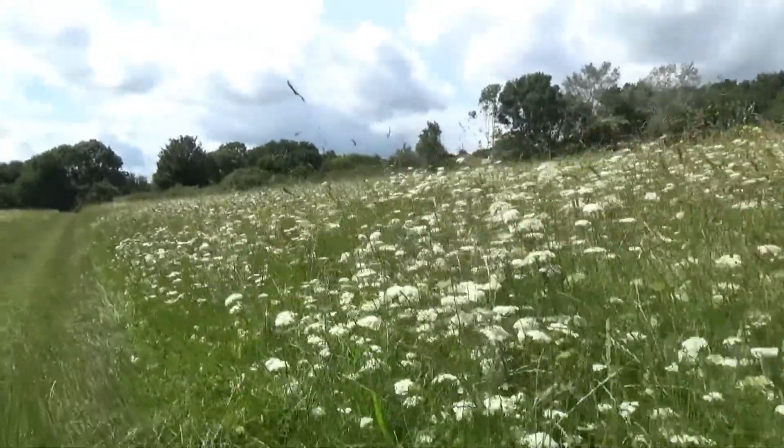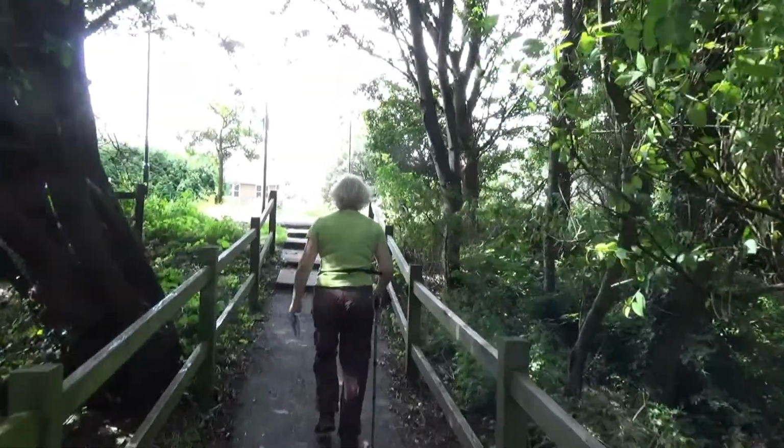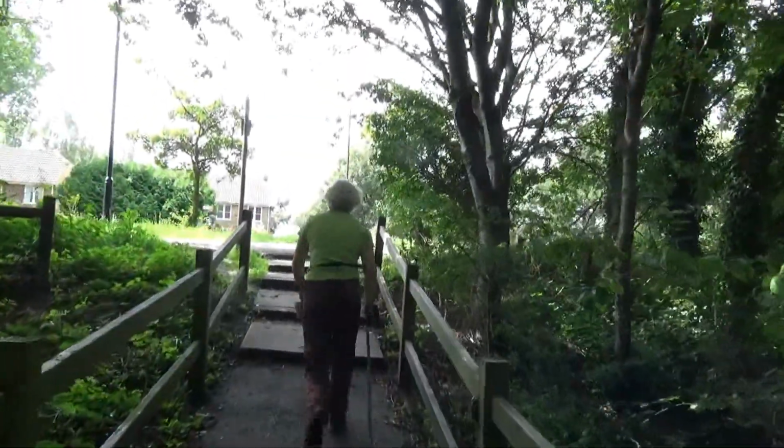So within a few feet of that lovely meadow, we have this massive road to cross.